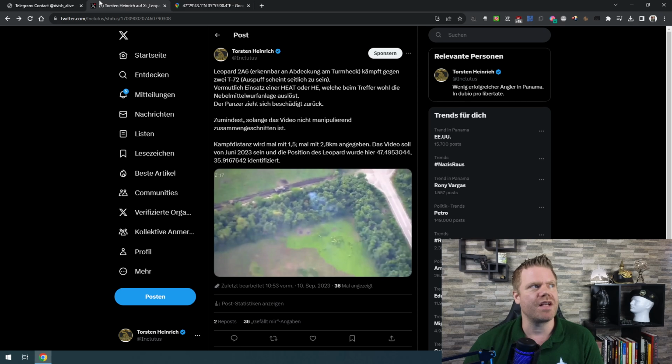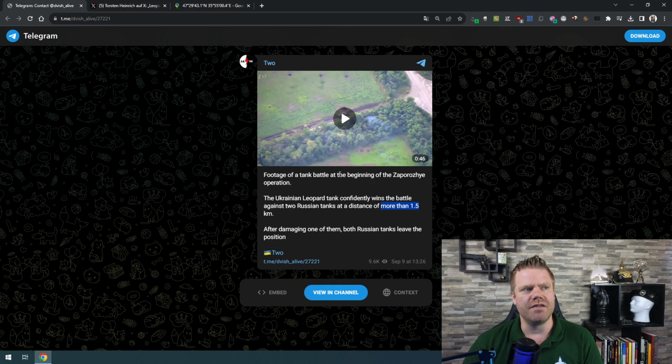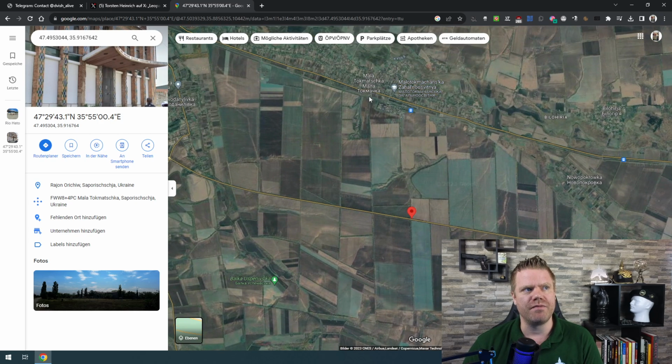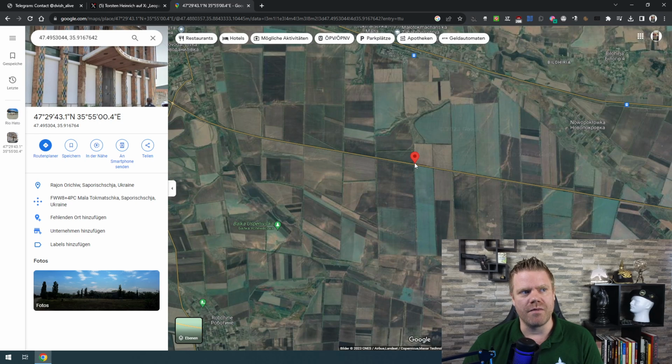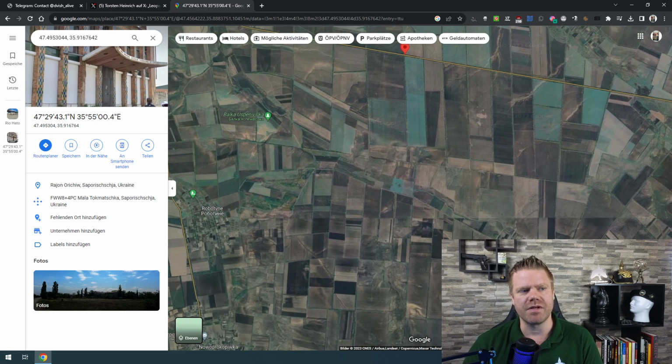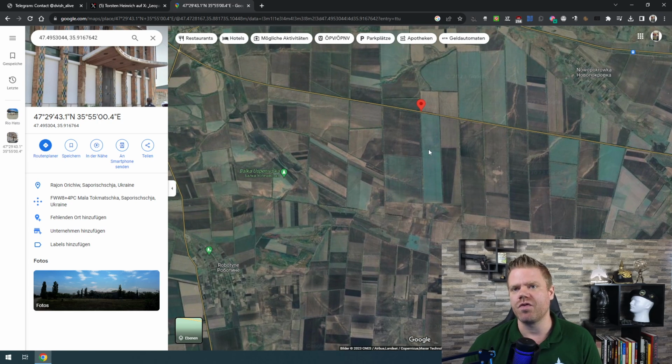That video is, as the source says, from the beginning of the Zaporizhzhia operation, so early June, when the counteroffensive started, and it was geolocated right south of Mala Tokmachka. This is where the Leopard 2 shoots south, so they must be somewhere here where they have been hit. By now, the front line is further south, so this is just to orient yourself. This was really probably on the first day of the battle, at least somewhere close to this, where this has happened.